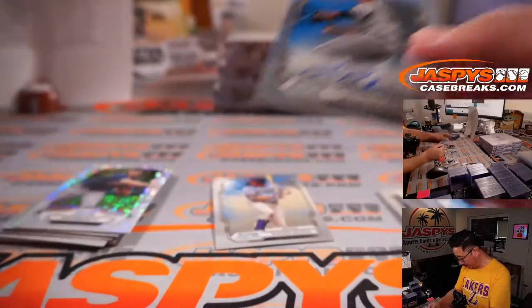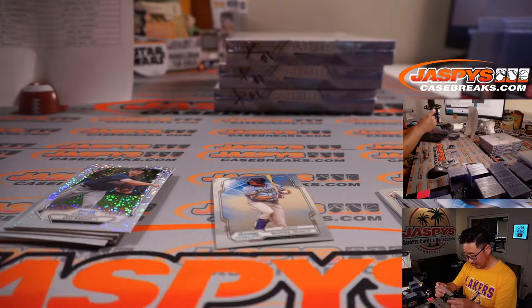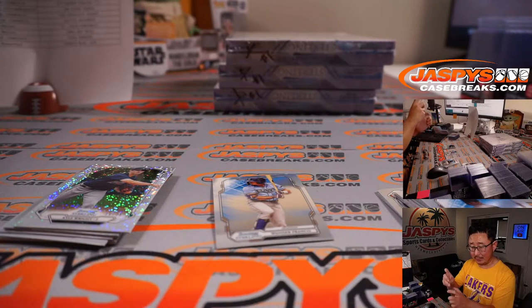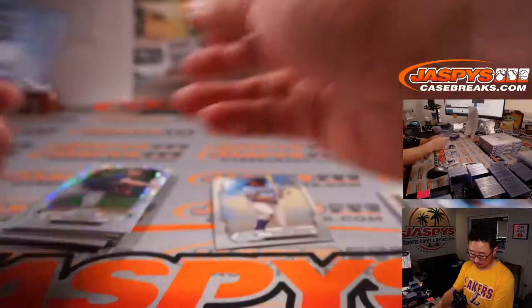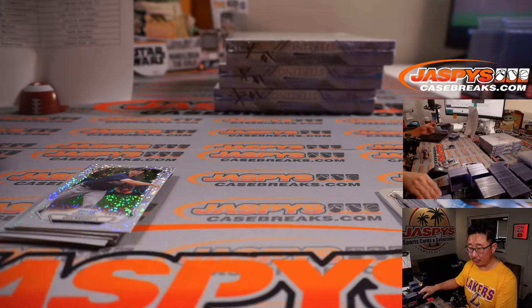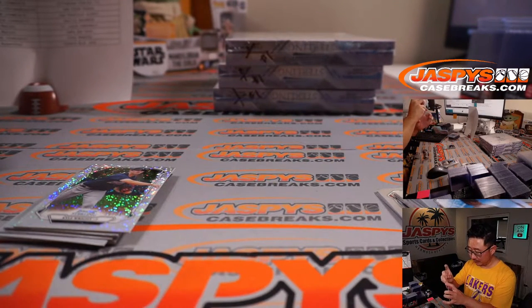And we got Franklin Perez. That's for Detroit. That's going to be for Bennett. And there's prospect card Wander Franco.